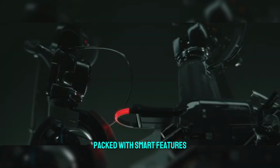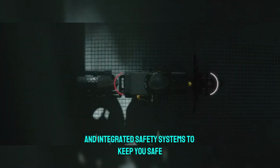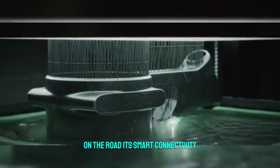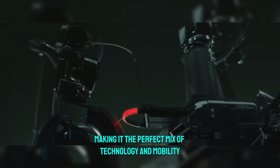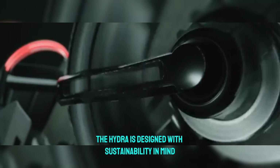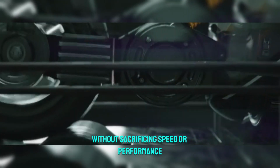Packed with smart features, the Hydra offers adaptive riding modes that adjust to your needs and integrated safety systems to keep you safe on the road. Its smart connectivity ensures you stay linked to the digital world while riding, making it the perfect mix of technology and mobility. The Hydra is designed with sustainability in mind, aiming to reduce environmental impact without sacrificing speed or performance.